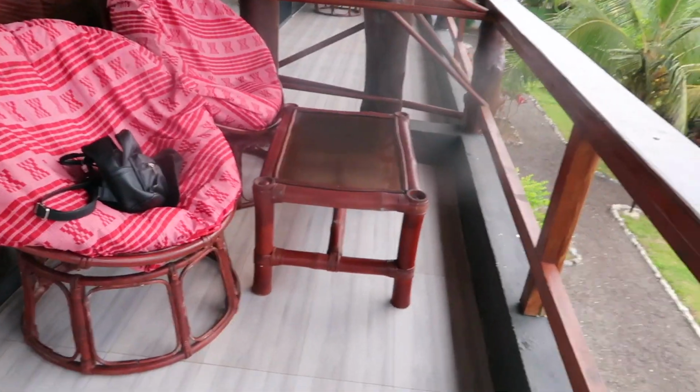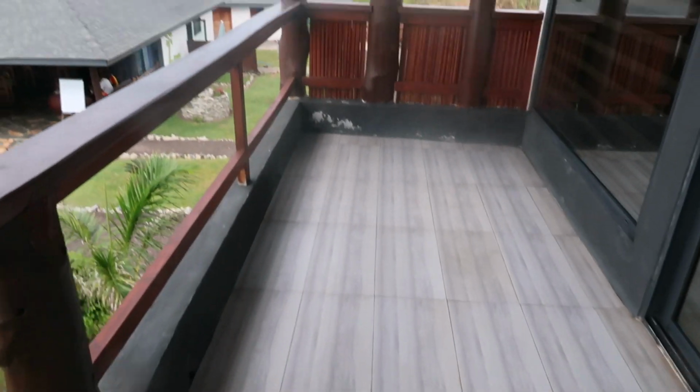And the balcony is pretty huge. It has these two chairs here on this side. And on this side we have this.